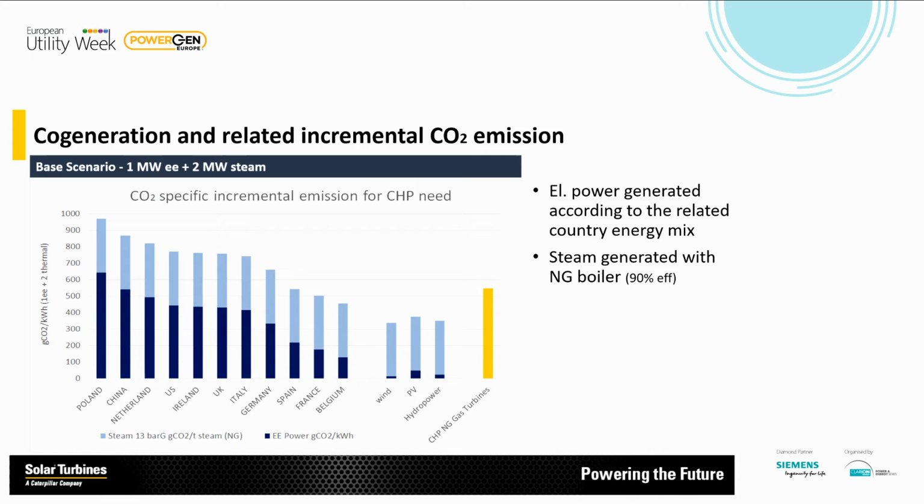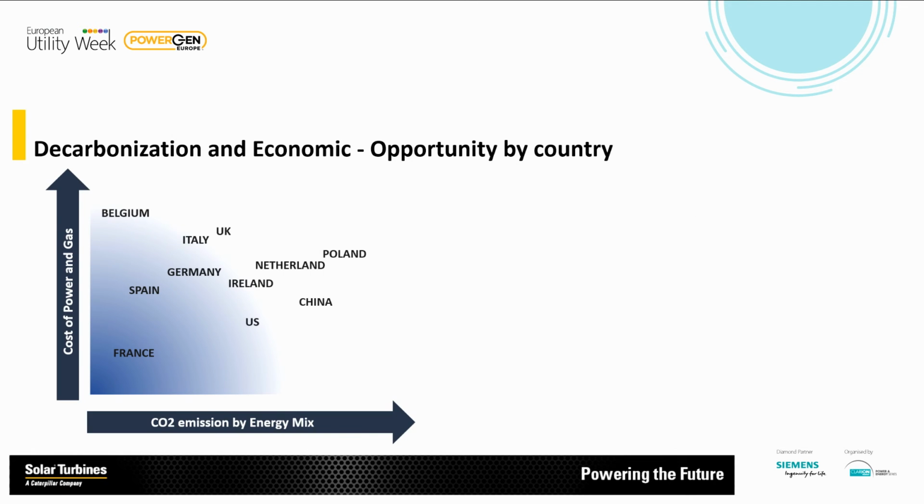But the yellow line that you see here, the yellow column, is related to a cogen plant. So a cogeneration plant, industrial cogeneration driven by a gas turbine, is able to provide you an emission of CO2 that for many countries, many states, not only in Europe, but also in US, and you can imagine also in Asia, can be a current, existing, suitable and reliable solution to reduce a lot the current footprint for industrial operation.